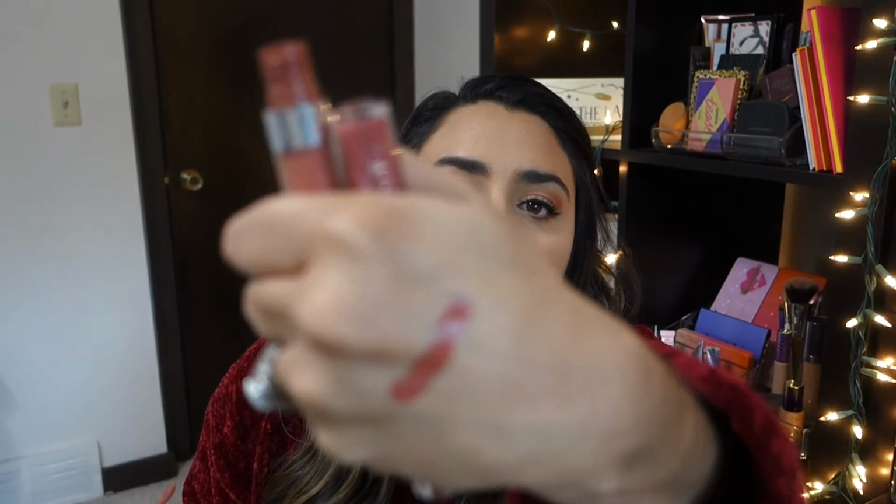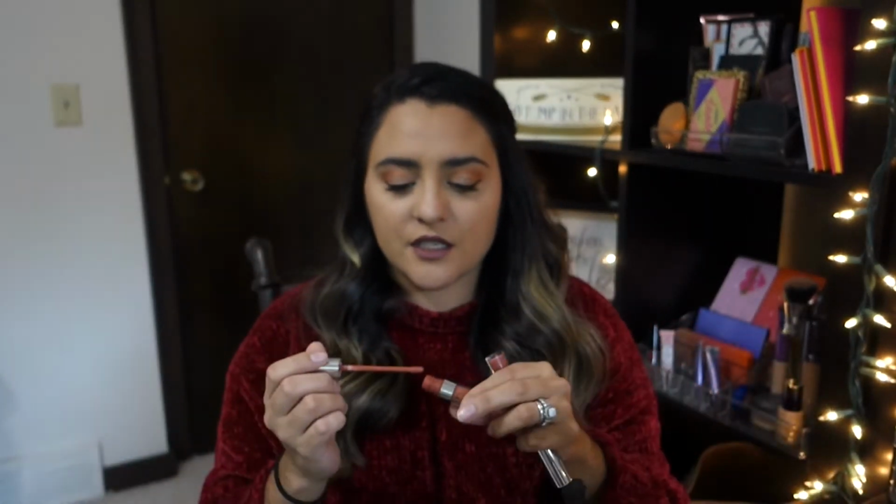It's not focusing. But this one's like a peachy, nude color. And it's part of their matte range, and I'm obsessed. This is one of my go-tos. I grab it and go. It's usually what I'm wearing in pretty much any of my Instagrams.